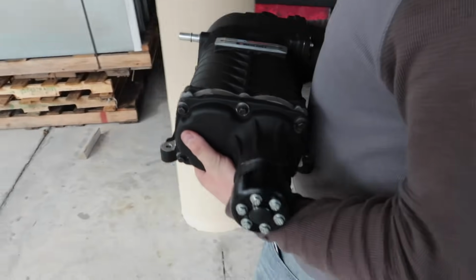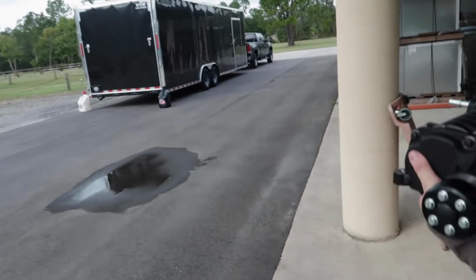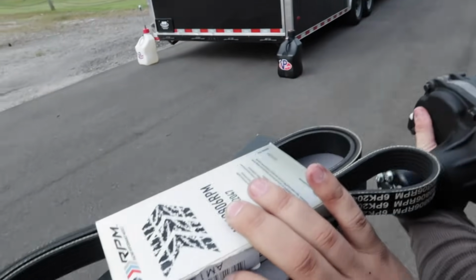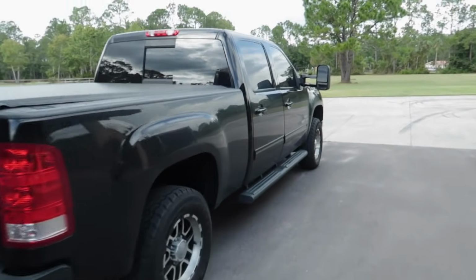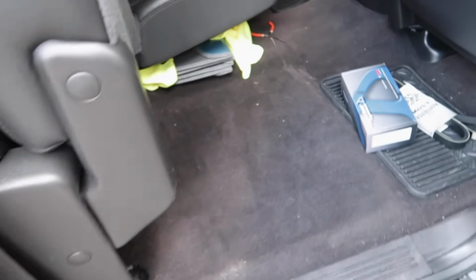We are taking the old Roush blower off of the car. Well, not off the car. We're taking it to the truck to go load it up. We've got the old Injector Dynamics ID1050X injectors. We've got a belt here. We literally have an entire blower setup that I'm going to have to get rid of once I get back home, but it shouldn't be that hard. Hopefully, I can sell some of that to recoup a little bit of the money. I guess we can just throw the blower right there.